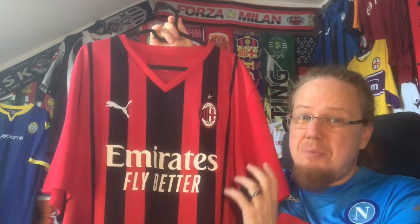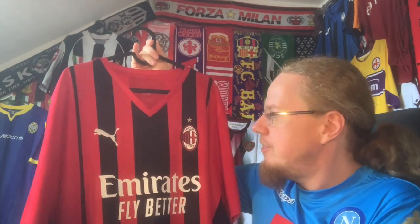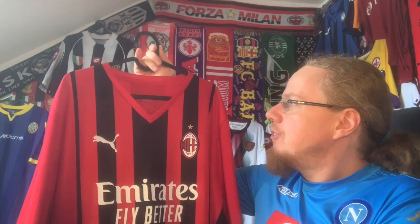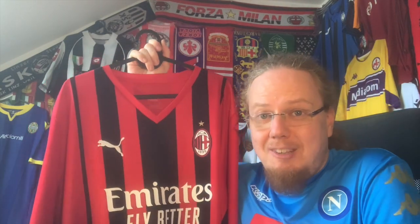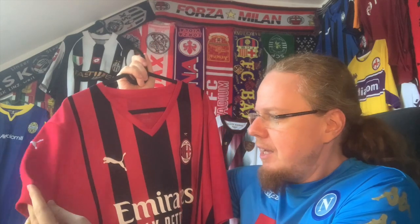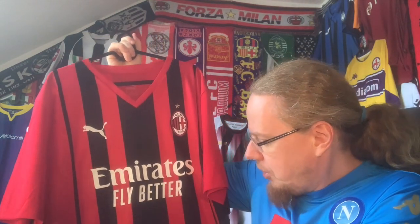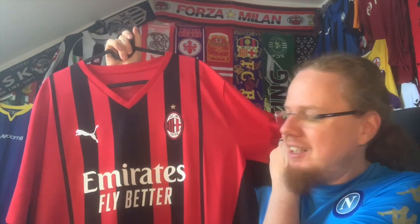Yes, the design is something that you really have to get used to. And what really annoys me in a way is that this is the fan version, so not the player issue. You have the red collar here, which of course the player issue did not have. This is something I really don't like. Get rid of this, but you know, they usually wore red undershirts, so you had the same look. The different striping, yeah, that is something we have to get used to.